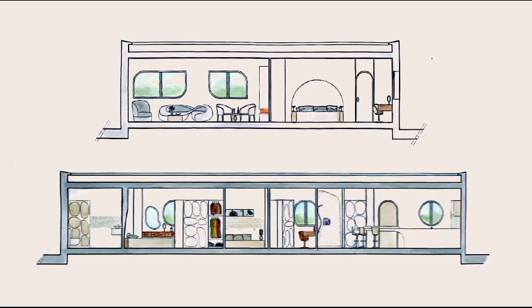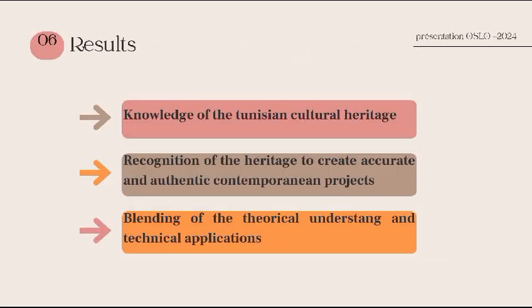This design project's results were the discovery and comprehension of the Tunisian cultural heritage, the recognition of this heritage to create accurate and authentic contemporary projects, and the merging of the different graphic and technical skills acquired during the other subjects with the analysis and reflection to present a finalized, concise design.